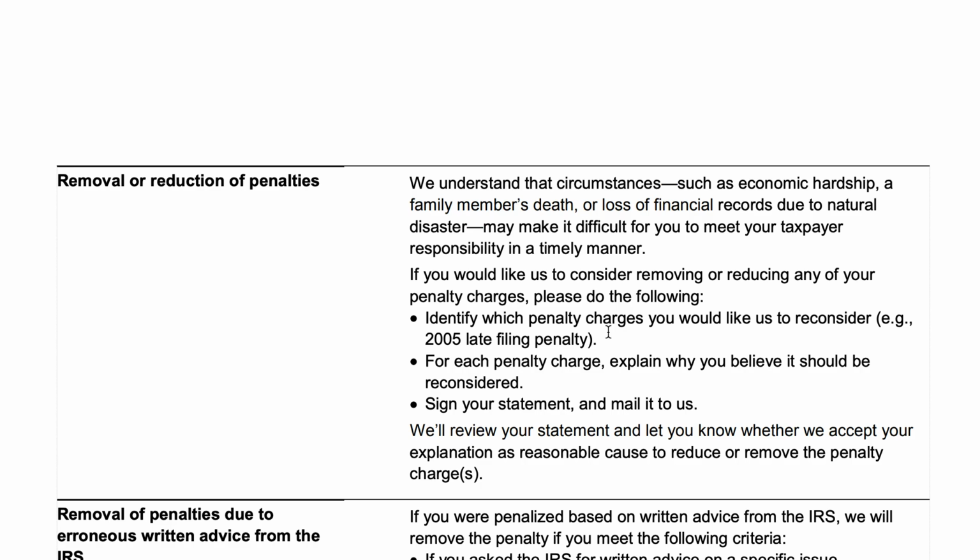One would be reasonable cause. So there are certain circumstances like an economic hardship, loss of financial records, family member's death, where you can request an abatement or a reduction of penalties under the reasonable cause category. The IRS also has a wide degree of discretion under the first time abatement program. So if you've never had penalties or it's been a very long time, you may be eligible for that.